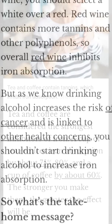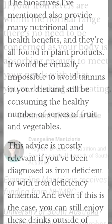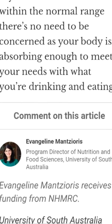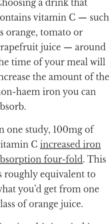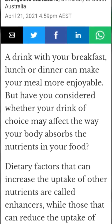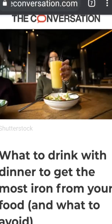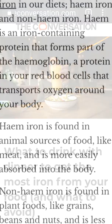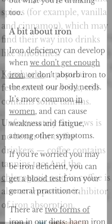There are two types of iron in diets, heme iron and non-heme iron. Heme is an iron-containing protein that forms part of the hemoglobin, a protein in your red blood cells that transports oxygen around your body. Heme iron is found in animal sources of food, like meat, and is more easily absorbed into the body. Non-heme iron is found in plant foods like grains, beans, and nuts, and is less easily absorbed.